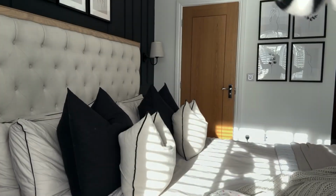I'm going to have the sun blaring in now because the sun has just moved. Let me just move my blind. Okay, that is better.